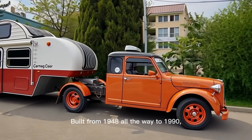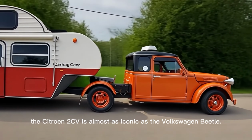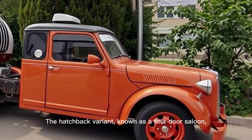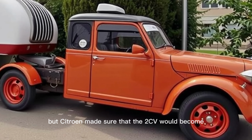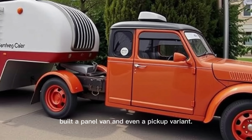Built from 1948 all the way to 1990, the Citroën 2CV is almost as iconic as the Volkswagen Beetle, and just like its German counterpart, it was offered in a variety of body styles. The hatchback variant, known as a four-door saloon, is arguably the most popular, but Citroën made sure that the 2CV would become a high-selling all-rounder and also built a panel van and even a pickup variant.